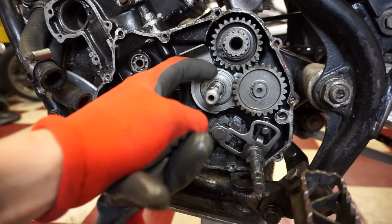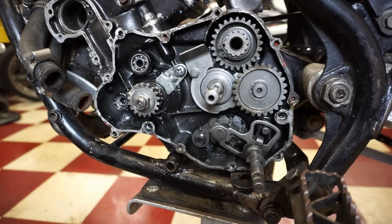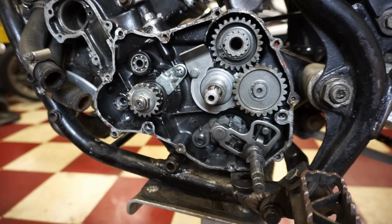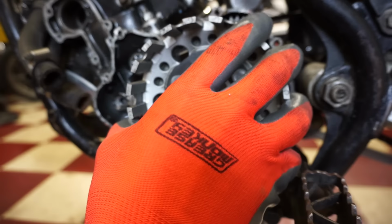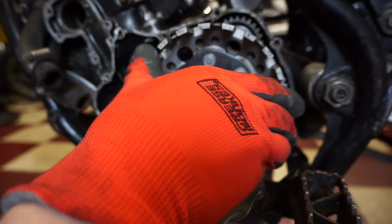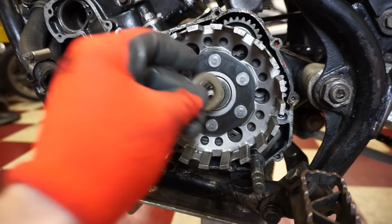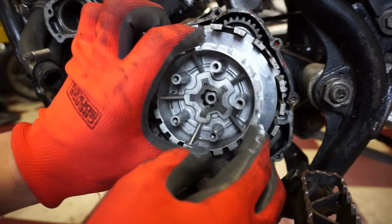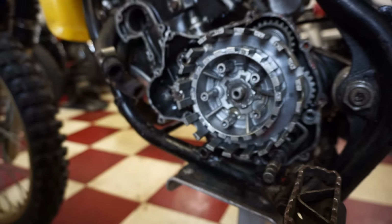So first thing that goes on is that washer behind there. Next thing is the bushing. Goes on like that. And then the clutch basket goes on here. There we go. And another washer goes on. Then the inner hub goes on. Here, nut.